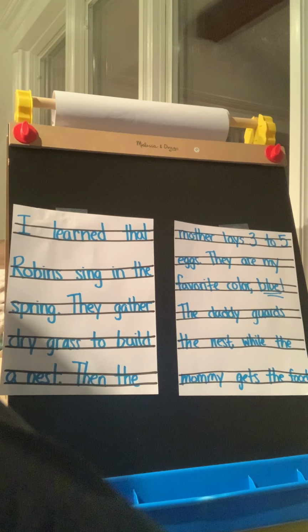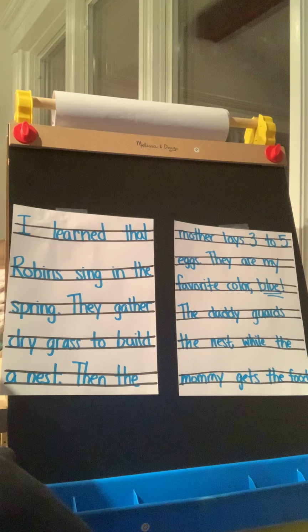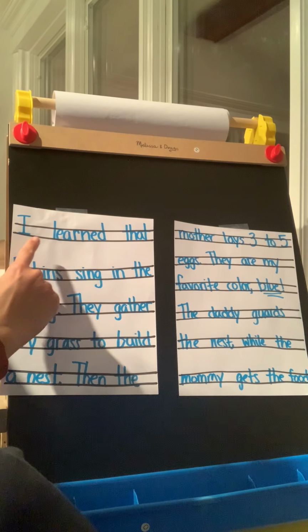After reading the book, I took my time. I thought about all the things that I wanted to write down. I wanted to write complete sentences. I didn't just want to write quick phrases. I wanted to write a complete sentence so that it sounded a little bit more fluent. So this is what I wrote.